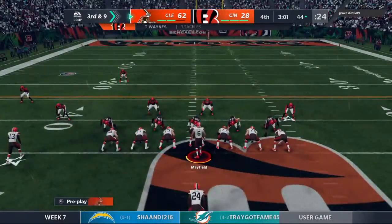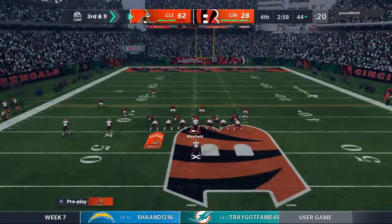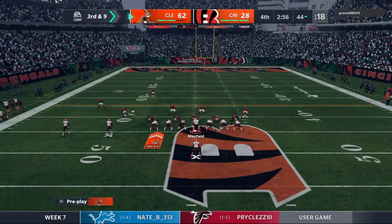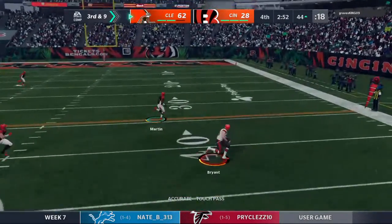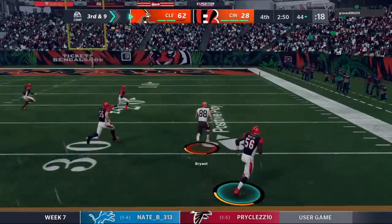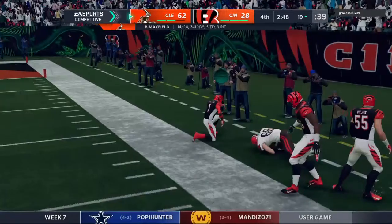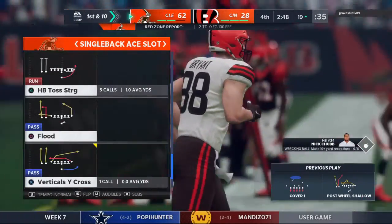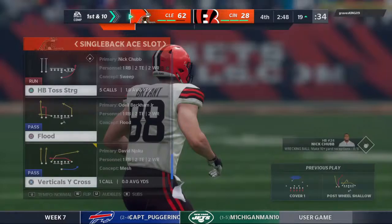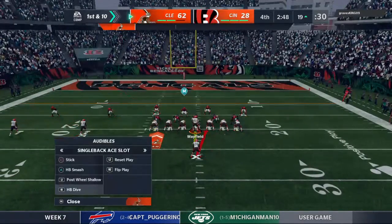The Browns on 3rd down. They've been good, 3 for 4 thus far. This is 3rd and 9. Mayfield with it once more. And that's caught by the tight end, Bryant. And they'll have it in the red zone before he crosses over out of bounds. That's a 3rd down conversion of 24 yards there. Nice play. 1st down. So here's a 1st and 10 now, down inside the 20.